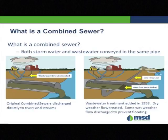But what is a combined sewer? Again, if you think about inside the Watterson Expressway, it's the older systems where the combined sewers originally discharged directly to the rivers and streams. So before there were treatment plants, the water was carried away in pipes and discharged directly into Beargrass Creek or the Ohio River, some body of water, just to get it away from the source. Wastewater treatment in this community was added in 1958.